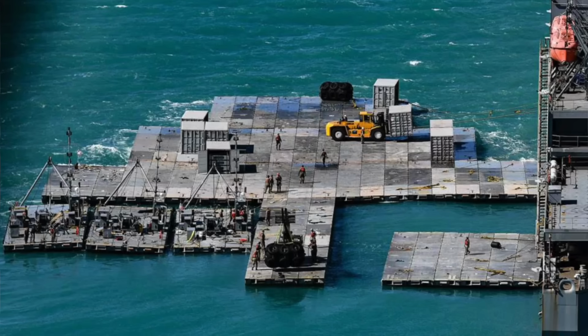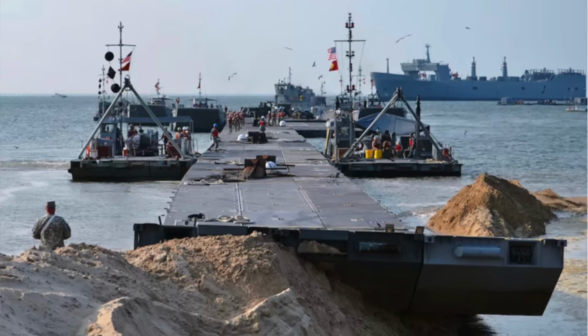So there's actually two piers being built here. One is being built offshore. This is where vessels will come up to offload their material onto this kind of floating pier. And then Army and Navy watercraft will then ferry it ashore to what's called the Trident Pier. This is basically a long pier that's going to be run up on the beach in Gaza.